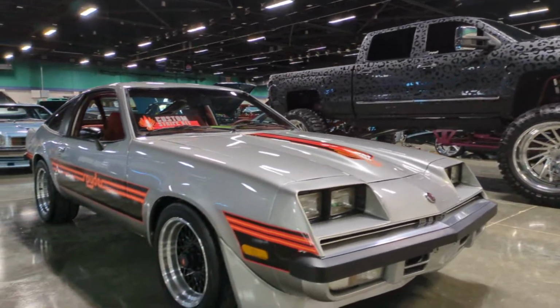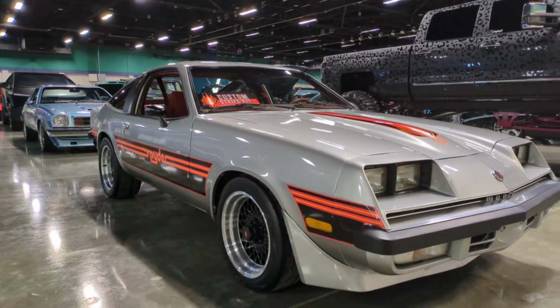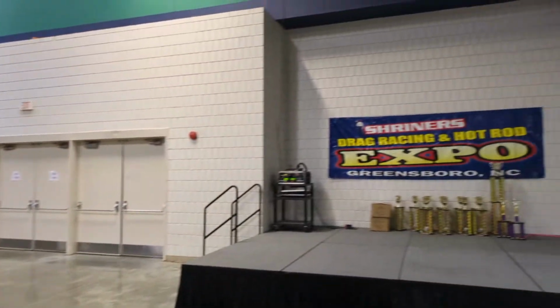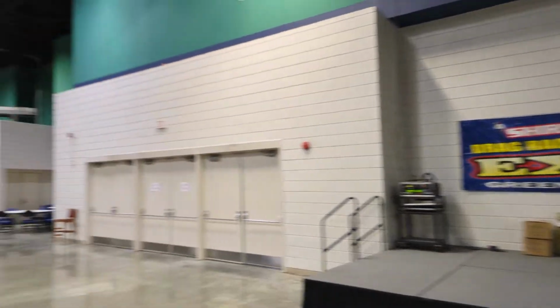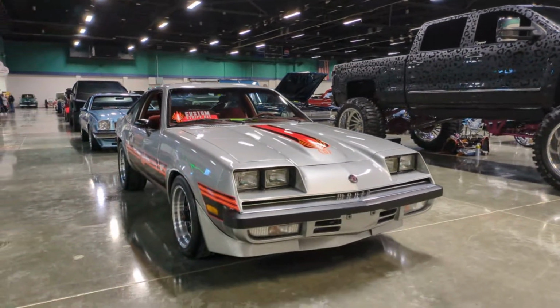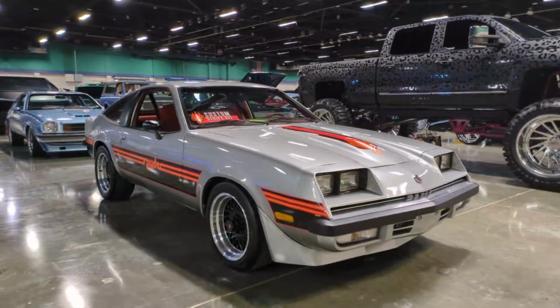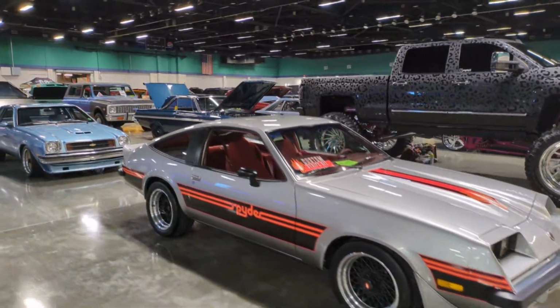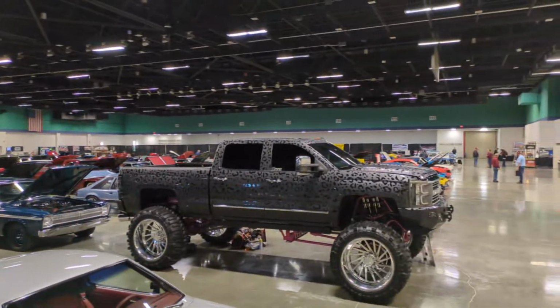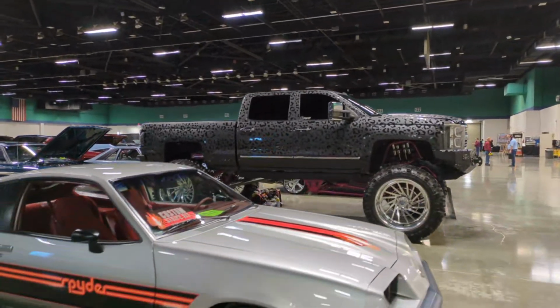Official start of the car show season at the Shriners Drag Racing and Hot Rod Expo in Greensboro, North Carolina. So join us while we can, before they turn on some music, and we'll try to hit as many cars as we can. You're looking at a Monza Spider. I don't even know if I've ever seen one of these before.